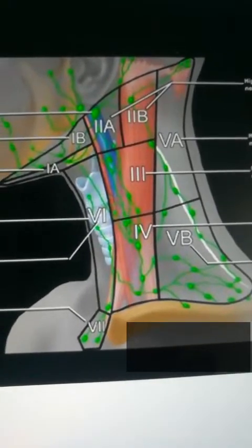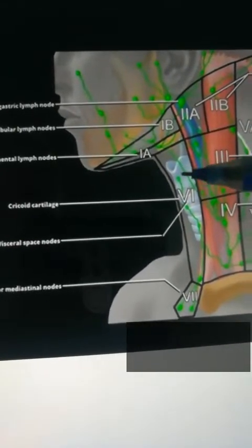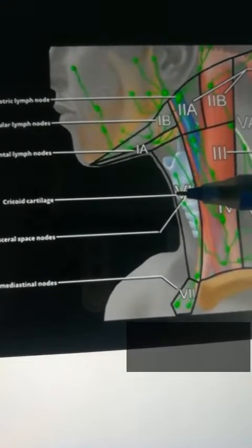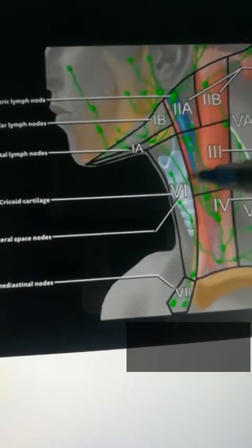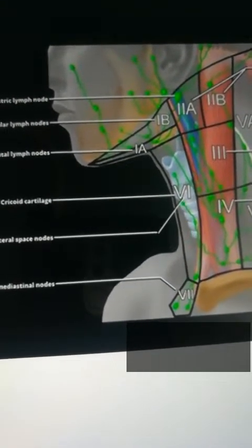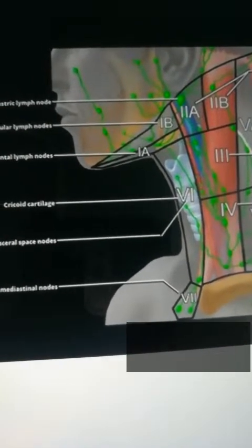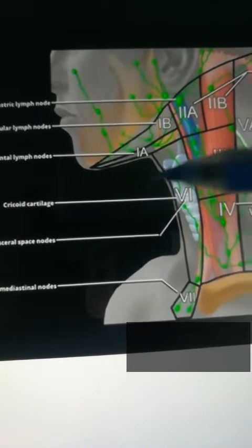And then comes level 6, the anterior compartment lymph nodes, here anterior to the larynx and trachea, and the paratracheal nodes. The prelaryngeal nodes are also called Delphian nodes. The pretracheal and paratracheal nodes and perithyroidal nodes, all of them are included in the central compartment, the deep anterior cervical nodes. Remember that the superficial ones were along the anterior jugular nodes. They were superficial. These are deep.